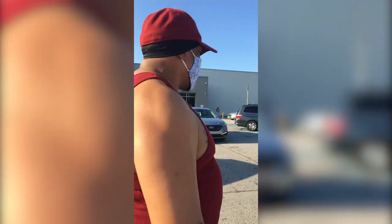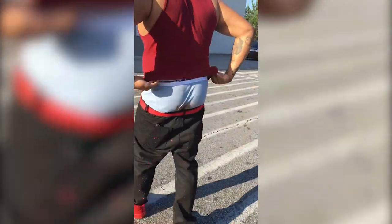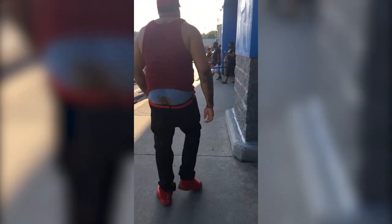Got who, you know what I'm saying? Like I said, be stressed. Safety first. So what we gonna do? We're gonna have to pull the pants down. You know what I'm saying? We can go ahead and show them. Come on, let's go. Draws up a little bit from the back. There you go. Good. I'm gonna stay a little ways behind you.